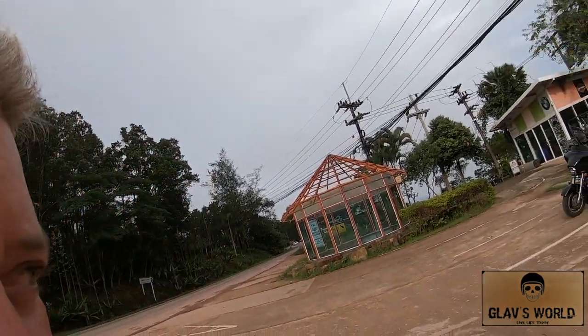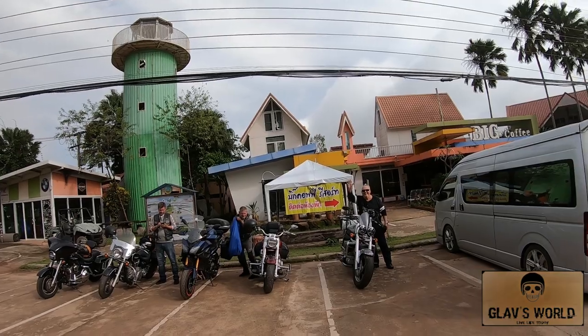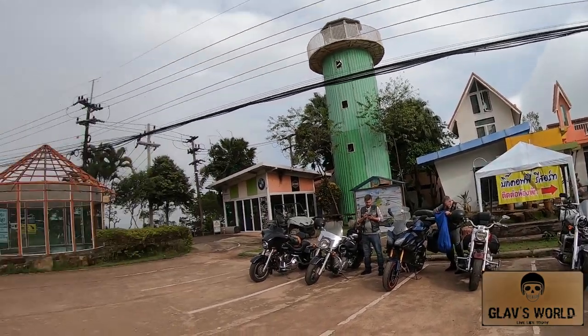So here we are at the start of day two, leaving the Big Coffee Resort at the top of the Petchabun Mountain Range here. Just pan round and show you the boys getting ready. Hoping for a safe and quick ride today.